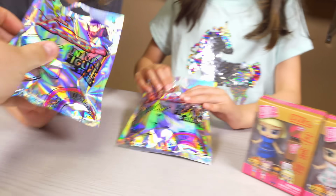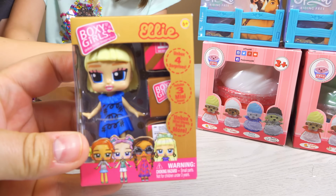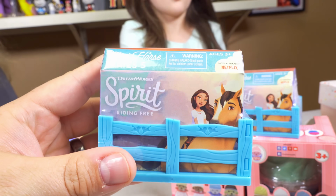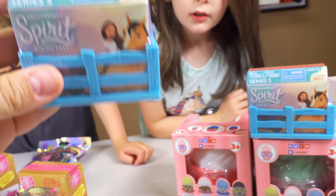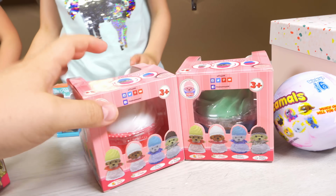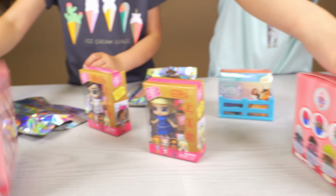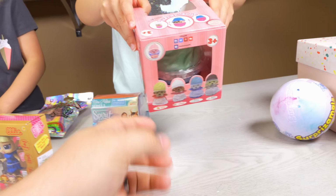Okay, so I think we're going to start with those, but let's look at all the other ones we have. We have Boxy Girls. These are also new. Yeah. Boxy Girls. Okay. And then we have some Spirit Riding Free Surprise. We've opened these before. We have. These are Series 5, though. We haven't opened those. And then we have a cupcake surprise bear. Let's see, cupcake bears. That's right. And they are big. Okay, you want this one? Mm-hmm. Okay, you have that one. I'll have this one. You'll have that one.